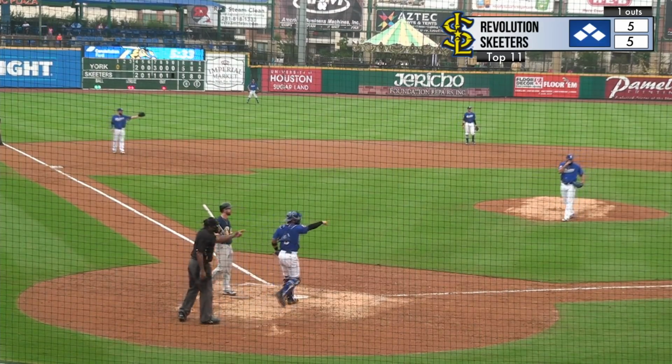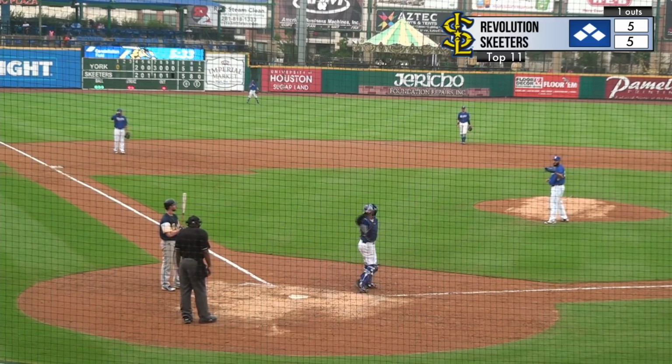This one low and away. Did he go? They appeal. He did not. Run the count full 3-2 here on Pounds.